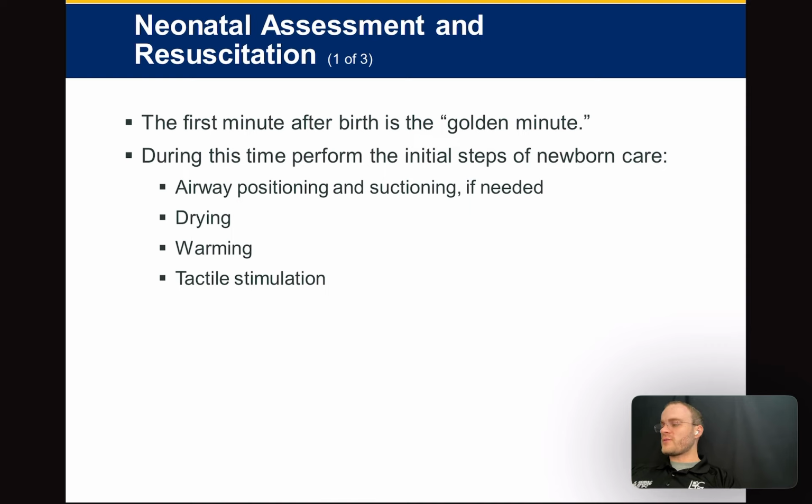So the first minute after birth is what we call the golden minute. During that, we're trying to open the airway and suction if needed. Remember, we do the mouth and the nose. We're going to dry them. This drying also stimulates them because it's annoying to the baby, so it'll make them cry. We will warm them, so we keep them wrapped in a blanket. Everything's wrapped except the face.